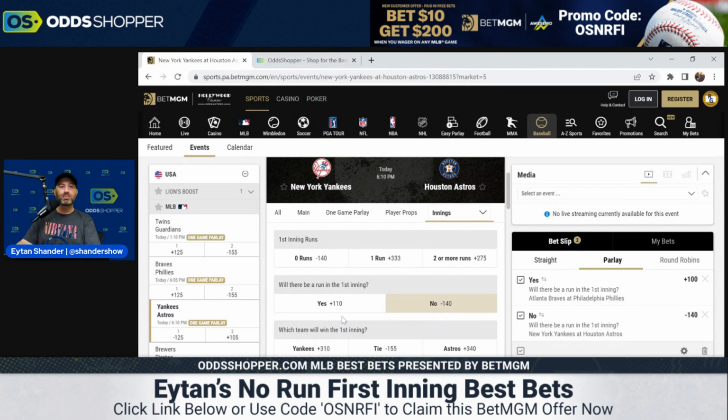And while people may salivate at the opportunity for plus money, or say, oh, come on, this is crazy, something's off here when you look at the respective firepower on both teams, remember, this is about a season-long trend so far for both Houston at home and the Yankees on the road, giving up very little consistently to opponents. That combined with the pitching matchup is why we play the no here.